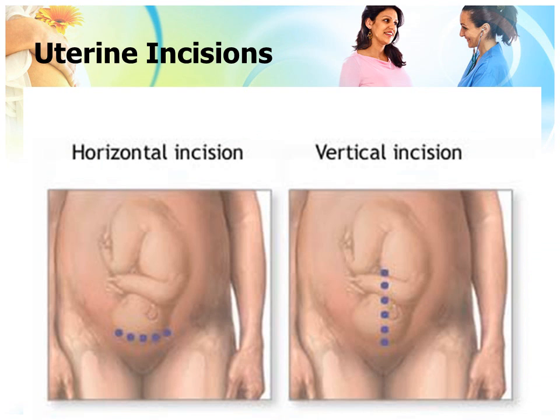This shows you the 2 different types of C-section incisions.